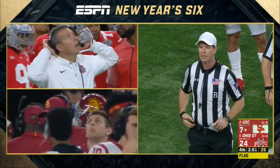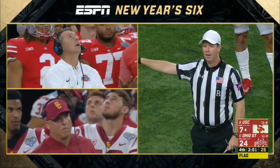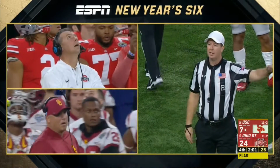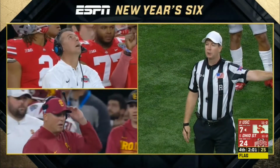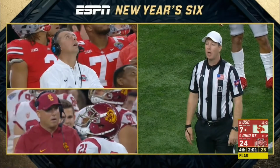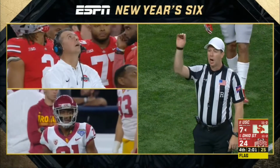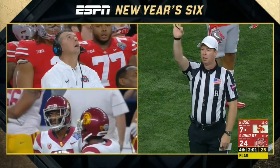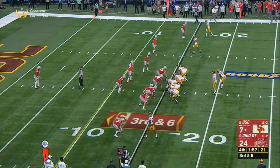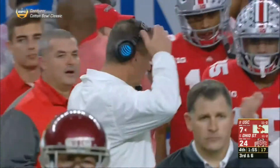There are multiple fouls on the play. Personal foul, number 39 on the defense, a late hit out of bounds. Unsportsmanlike conduct foul, number 28 on the offense. There's also number 21, USC, came off the bench. He is disqualified for fighting. Number 21. All of those fouls offset. 3rd down. So after all is said and done, 3rd down, and now Urban Meyer is going to call a timeout defensively for Ohio State.